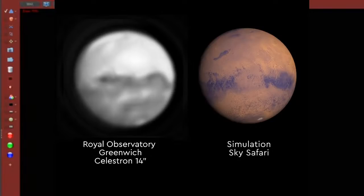It means that you can see something different weeks apart. So it's worth looking at Mars continuously. It's not just a one evening thing. You can keep looking at it for weeks to come.